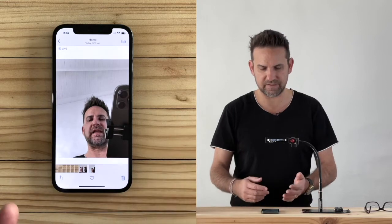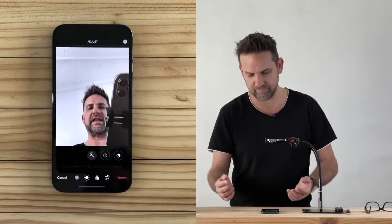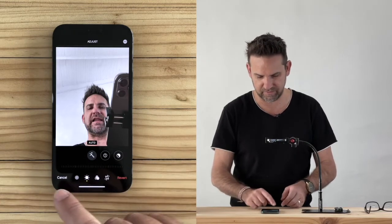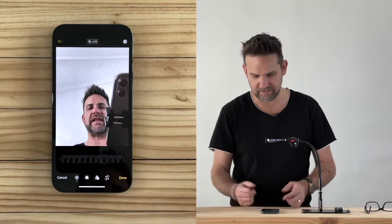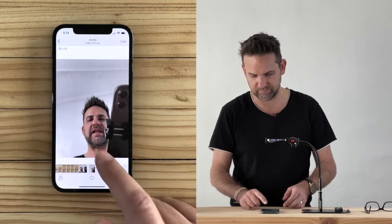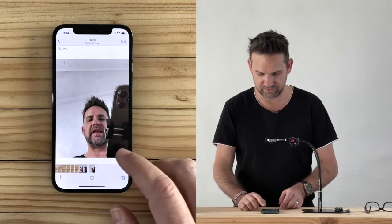Okay, so it keeps all the images and it keeps the sound packaged together. And if at some point you say, hey, I don't like the live mode, you can go back into edit. You can turn off live mode up there and just keep that one single image. That's it. And then you can see live mode is no longer active in your screen. So that's burst mode and live mode on your phone.